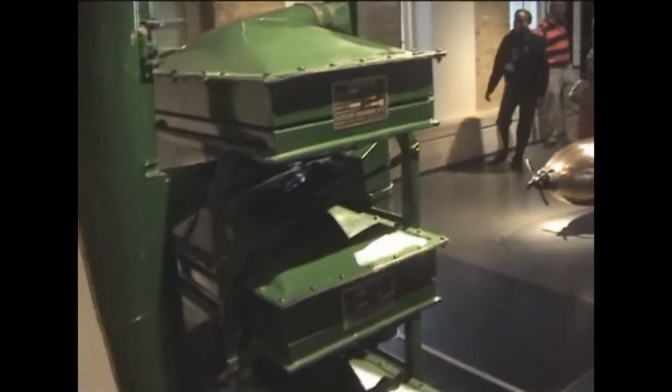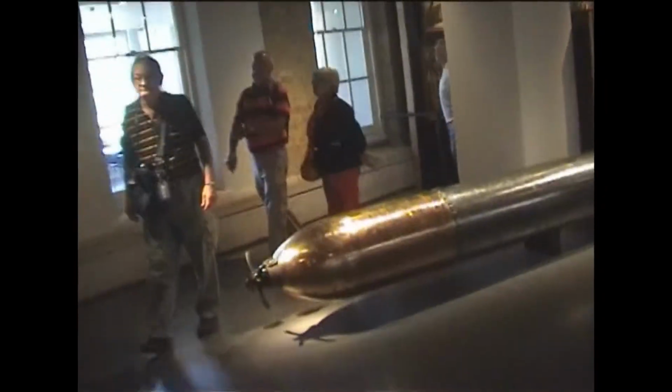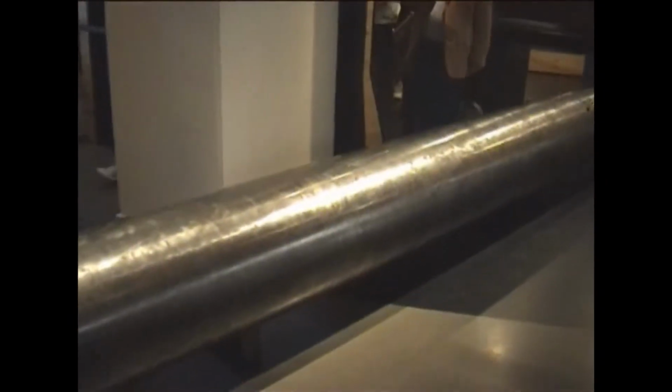Model of Stuka. Let's go this way. That's from a bomber. That's a Heinkel. Model of Stuka. I think I told you. What's that? Huh. I don't... Oh boy, that's... But oh boy, that's huge. I never realized how big torpedoes were. No clue what that is.